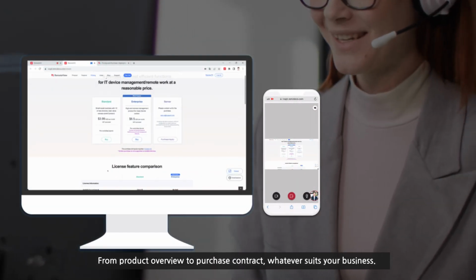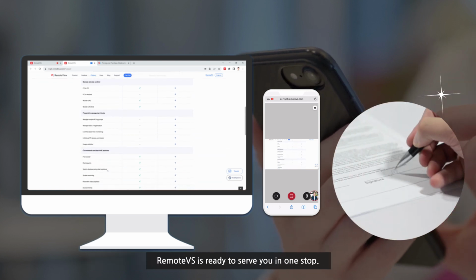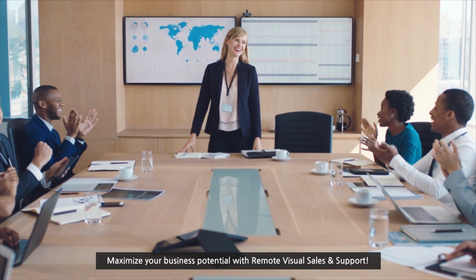From product overview to purchase contract, whatever suits your business, RemoteVS is ready to serve you in one stop. Maximize your business potential with Remote Visual Sales.